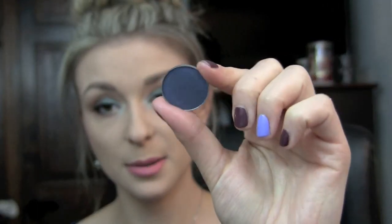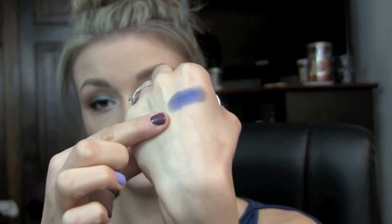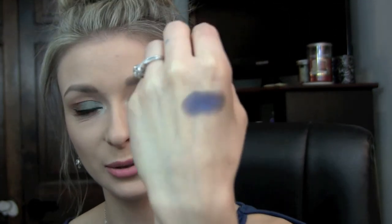And the last two shadows that I'm going to show you are the blues. The first one is Nautica, and this is just a very pretty true blue. Again, this is kind of more of a satin finish, and that's what it looks like there. It's super pigmented and it's bright without being bright, if you know what I mean. The satin finish gives it a brightness, but it's not overwhelming, so you can use it as a smokier shadow.